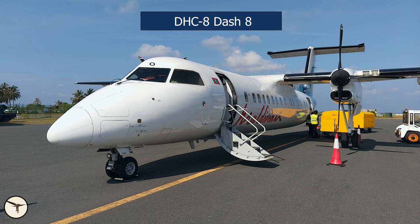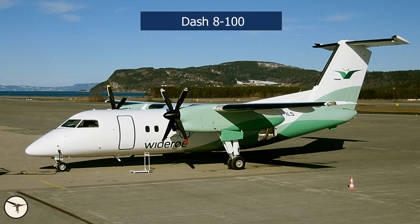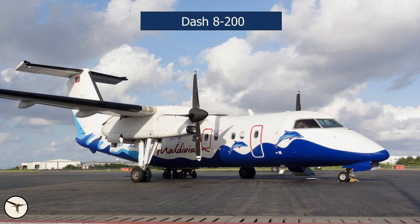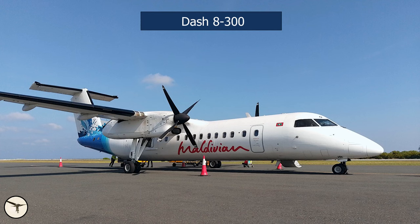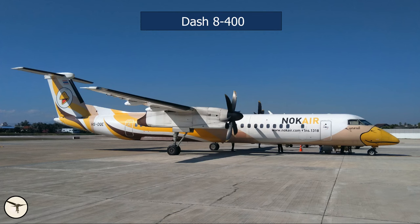The Dash 8 was built in four variants. The 100 was the shortest, with up to 37 passenger seats. The 200 has the same airframe and more powerful engines, making it perfect for hot and high conditions. The 300 is a stretched version with up to 56 passenger seats. And then follows the 400, which is a very different bird.